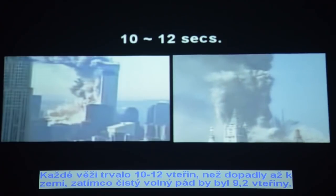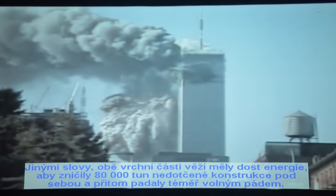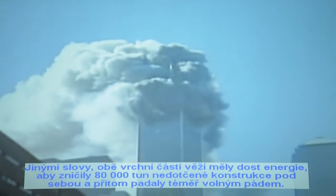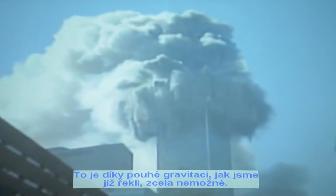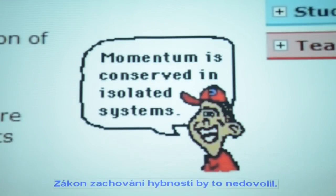It took each tower between 10 and 12 seconds to collapse to the ground, while an absolute freefall time would have been 9.2 seconds. In other words, both upper sections of the towers found enough energy to destroy 80,000 tons of healthy structure below while accelerating to near free fall speed. This is, as we have said, absolutely impossible by gravity alone. The law of momentum conservation won't allow it.